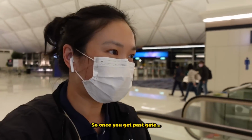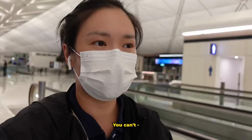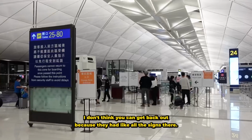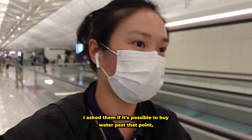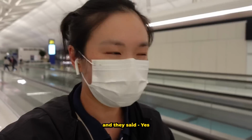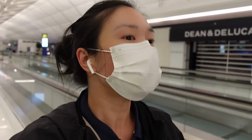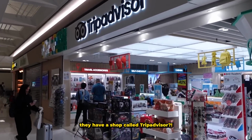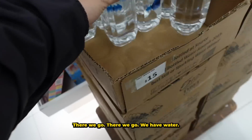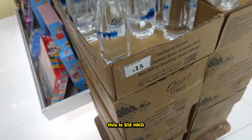So once you get past gate, I think it was gate 24, I don't think you can get back out, because they had all the signs there. I asked them if it's possible to buy water past that point, and they said yes. So I see a couple duty-free shops. Oh, they have a shop called TripAdvisor. There we go, we have water. This one is 15 bucks.